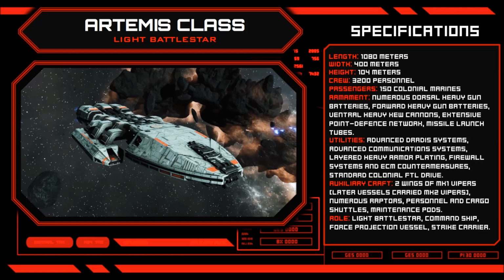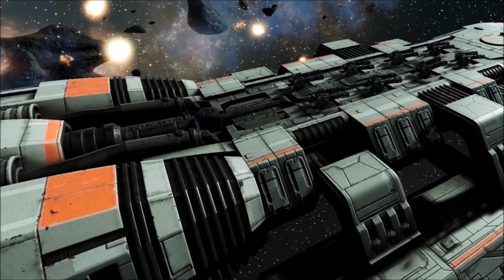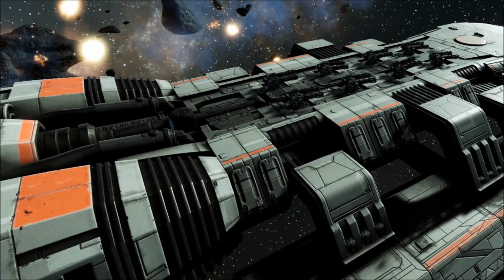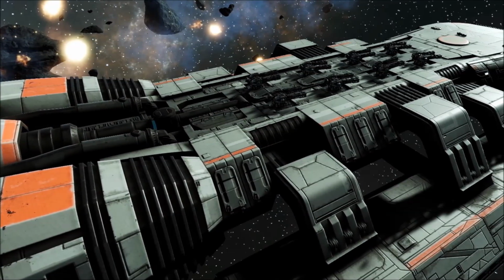The production cost of a single Artemis is lower than its large frame would suggest, and this proved to be a significant advantage during the First Cylon War, as Tilium and other resources became increasingly scarce. Across its bow and dorsal spine, the Artemis boasts an extensive array of heavy gun batteries, each offering an almost 180-degree firing arc and allowing the ship to lay down powerful fields of fire at medium range.